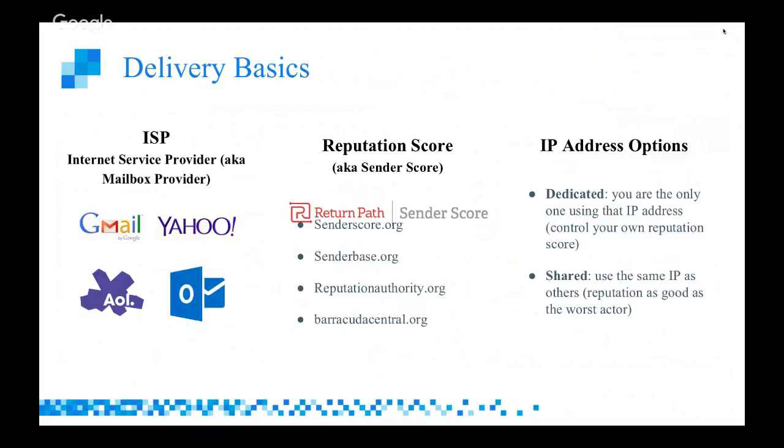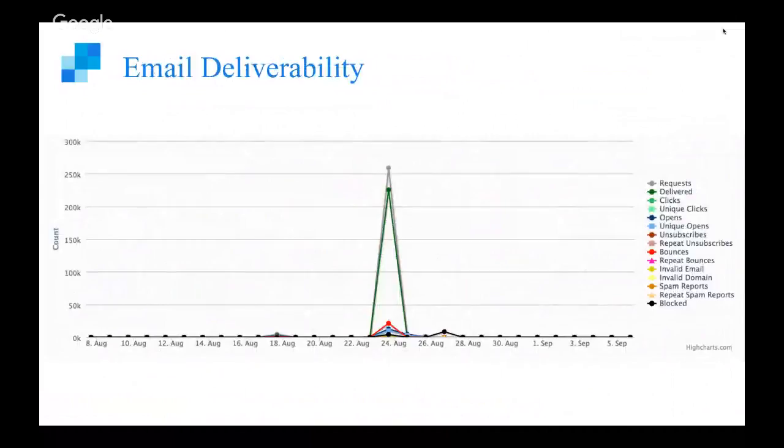All right, and then a shared IP. Basically the difference between dedicated and shared is that you share it with other people who may not be great senders. The reason we list dedicated IPs as a best practice is because we're very interested in getting your email into the inbox, and it basically says you are who you say you are, and you can take full control of your email profile.